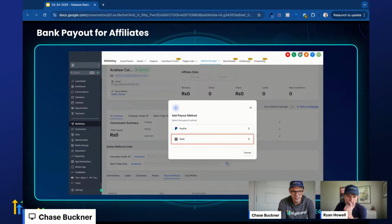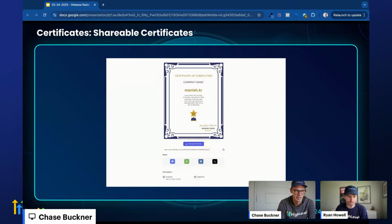Affiliate side of things. The affiliate management system inside of HighLevel now has bank payments, which is pretty fancy if you ask me. Yeah, a lot of people want to sidestep the whole idea of going through PayPal and that. If they just want to do a direct bank transfer, then they can do that, which of course would still rely on Stripe, but goes directly to the bank. Yeah, that's nice. Certificates got an update. You can now share them after they're created. Yeah, so you get the certificate, you want to brag about it, you can do that, and there it is. Yeah, I love that.